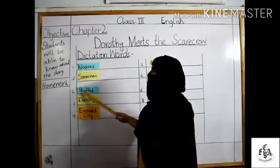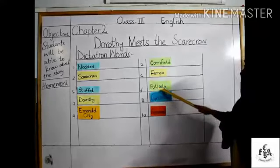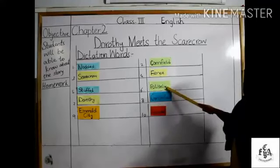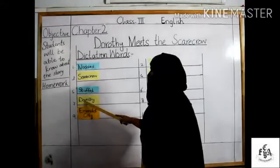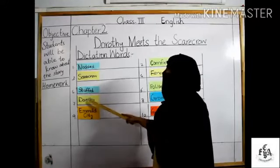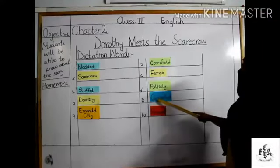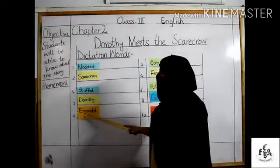Fifth word is stuffed. S-T-U-F-F-E-D. Stuffed. Next word is politely. P-O-L-I-T-E-L-Y. Politely. Seventh word is Dorothy. D-O-R-O-T-H-Y. Dorothy. Next word is growled. G-R-O-W-L-E-D. Growled.